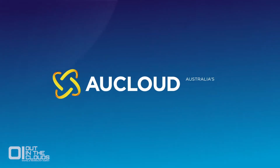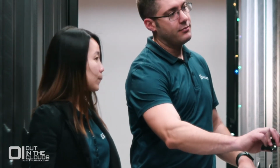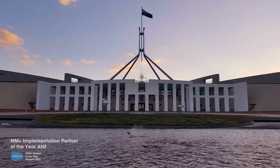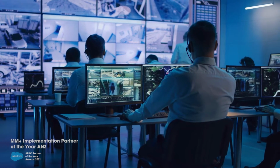Today, I'm going to give you a bit of a highlight on a recent project we just finished, AUCloud. AUCloud is Australia's sovereign cloud infrastructure as a service provider. They focus on the Australian government, defence, intelligence, and critical national industry communities.